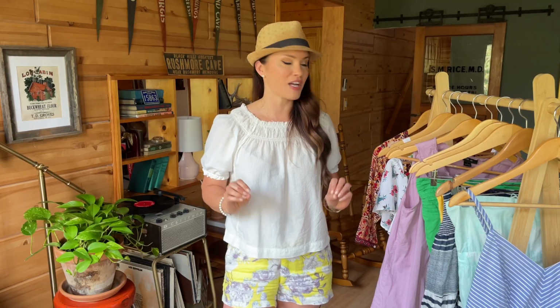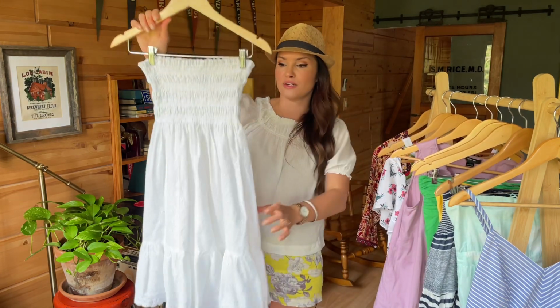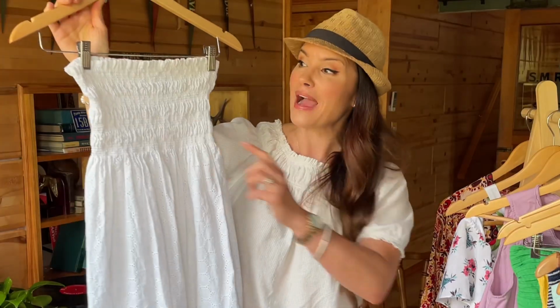So there was one sleeveless smocked dress that actually had the perfect amount of tension in the smocking to give you the confidence that it would not slip, and it was this beautiful white mini dress here. You guys, the eyelet detailing on this is so sweet. And again, so happy that that smocking, it feels like it's never been worn.